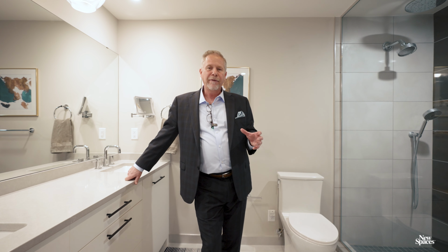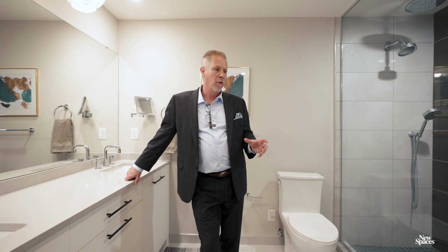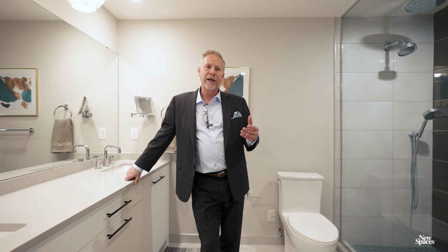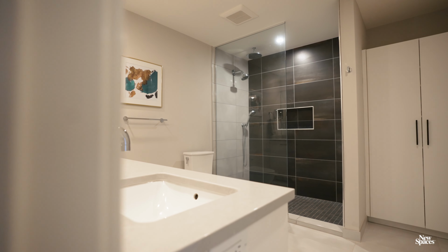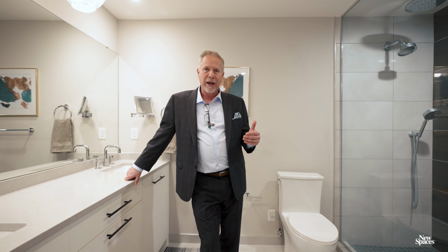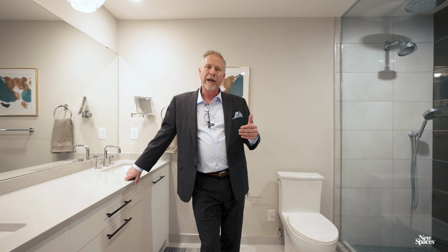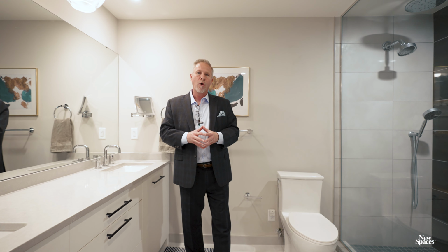Another one of the main features of this project that I'm really proud of is how Ryan Tuftedal's team and our team worked together on creating this primary suite. By recreating the bathroom to a slightly more generous space plan, you're able to get that much more air, and you're actually able to get a separate walk-in closet that has its own doorway.